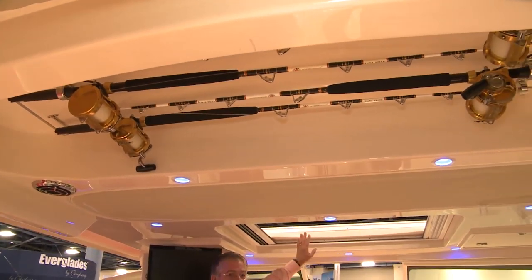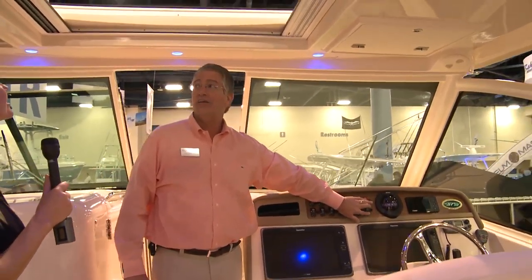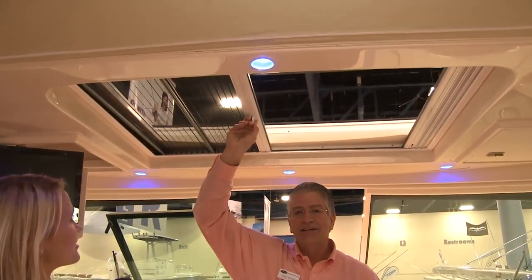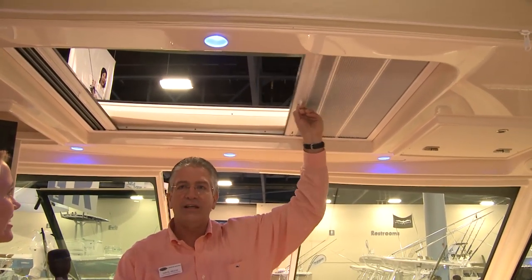As you move forward, there's even a sunroof. That's really nice. Operable from the helm. You can open and close that there. There's a screen here. Wow. So you can keep bugs and debris out. Yep. And there's also a shade that covers the whole thing to keep all the light out. You got options. There's a lot of things to do there.